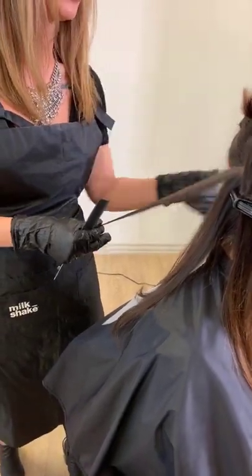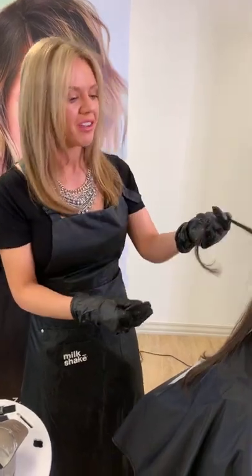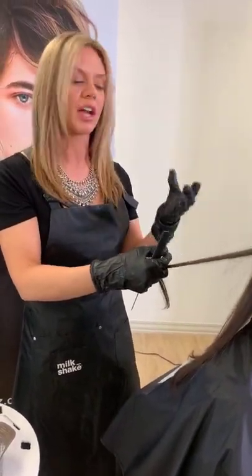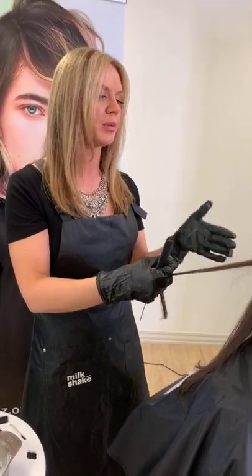They're so beautiful. We're going into summer, so blonde, of course, is very popular, and everybody is so quick to just kind of go for that cool icy blonde, but we do have other options that are absolutely gorgeous.